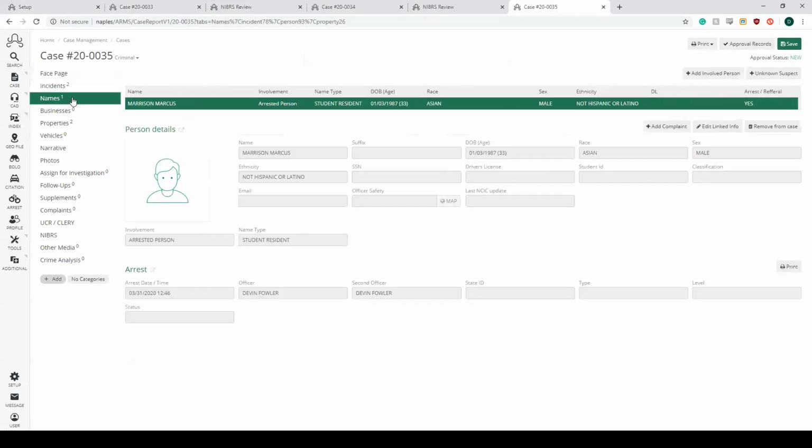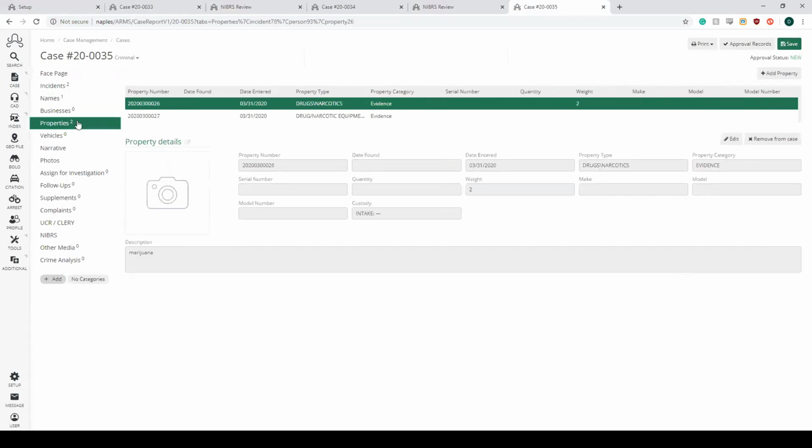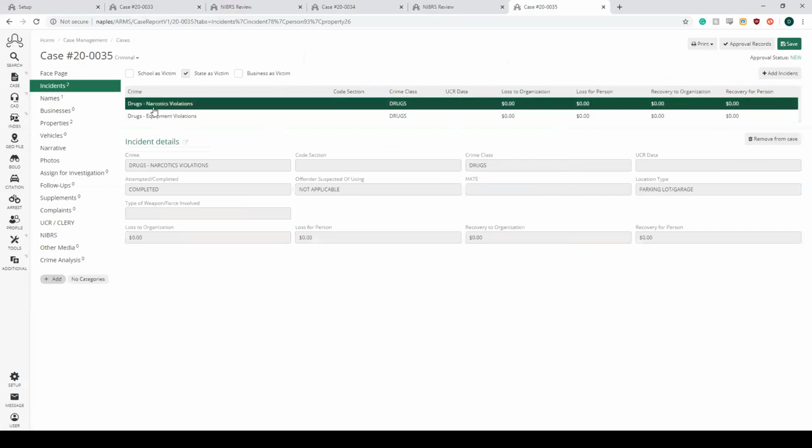All right, and then we'll come to names. So we've got Marcus Marison, the arrested person, and we've got an arrest in here for the drug narcotics charge. And then right here, kind of like we were talking about with the property before, you have to have these two, narcotics and equipment, as a crime code there. That's a 35A and a 35B.